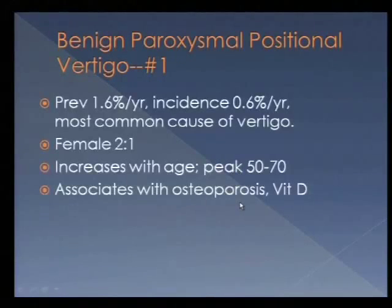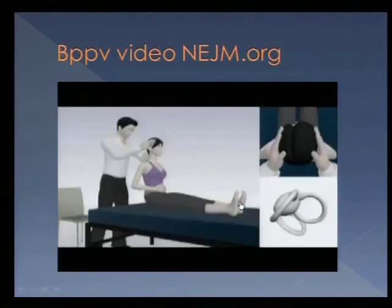Oddly associated with osteoporosis. And now Tim is going to help me, but this is a beautiful set of videos from the New England Journal. And you have to give me some credit for not torturing you with this whole thing, because we're going to just show a little bit of this. You can analyze which semicircular canal is involved, but I just wanted to go through this a little bit here.